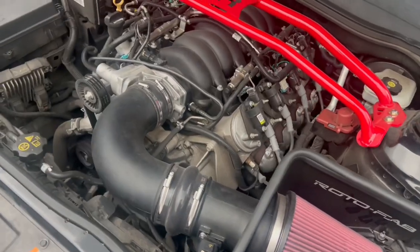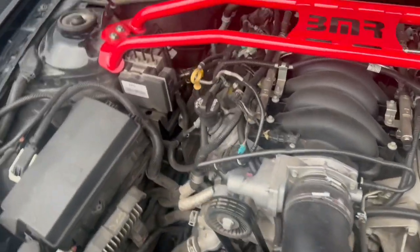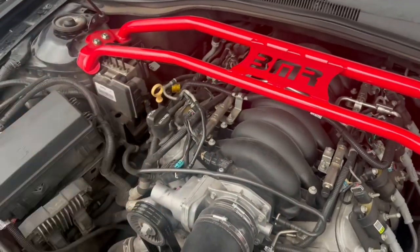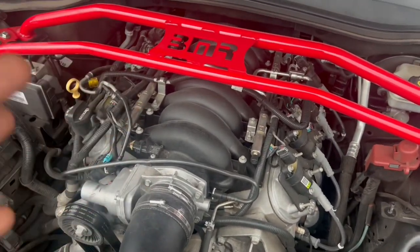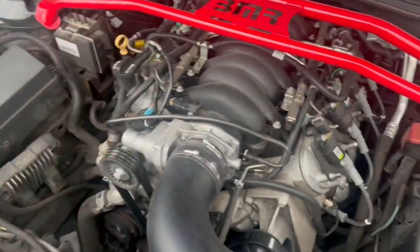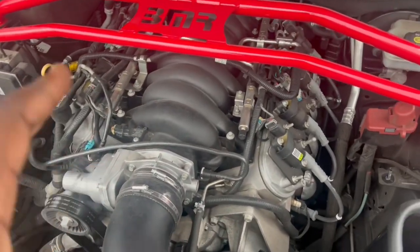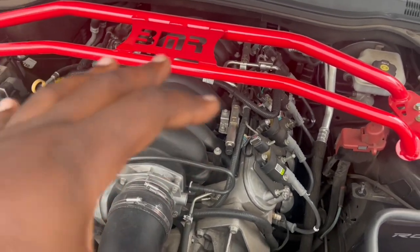All right, so here we is, the heart of the 5th gen Camaro. We got the 6.2 LS3. This same engine can be found in a C6 Corvette, the Chevy SS, the Pontiac G8 GXP. So the LS3 been passed around a little bit. This is a 6.2, 376 cubic inches. Now, you know the Hemi is a little bigger. The Hemi is a 6.4 liter, 392 cubic inches.